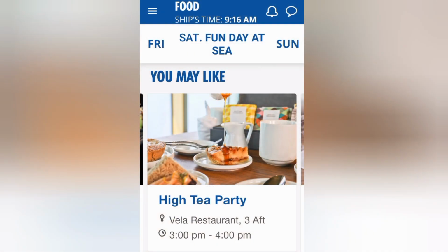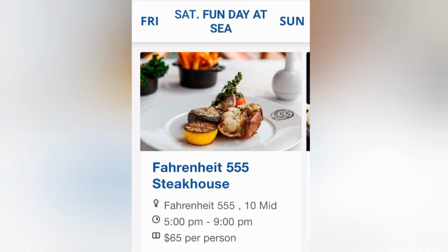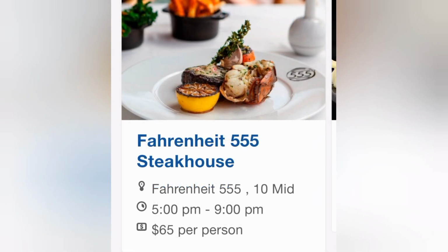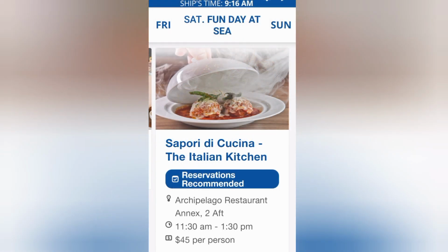There was some other food for an additional cost, for example, the sushi, and of course Fahrenheit 555, which is an additional fee as well. But if you are having a celebration, it is well worth having this specialty dining experience. And there's the price for the Italian.